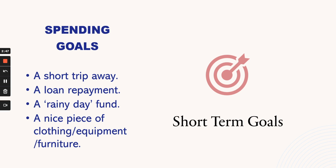There are two types of goals, and the first one we have here is short-term goals. Short-term spending goals refer to expenses that you plan to make within the next few months to a year. To set short-term spending goals, it is important to assess your current financial situation and to determine how much money you can allocate toward each goal. Some examples of these goals can be seen here, such as a short trip away, a loan repayment, a rainy day fund, or a nice piece of clothing, equipment, or furniture. Those are short-term goals that you can achieve relatively quickly.